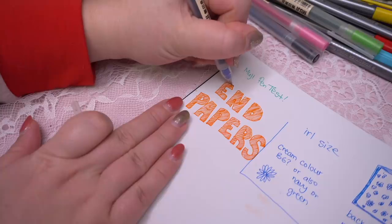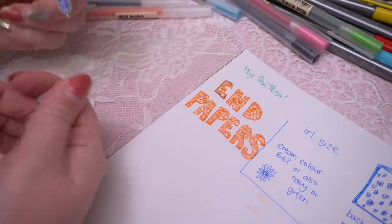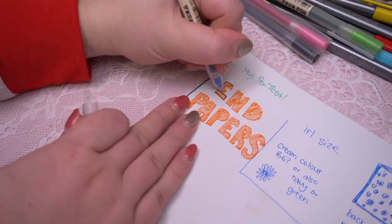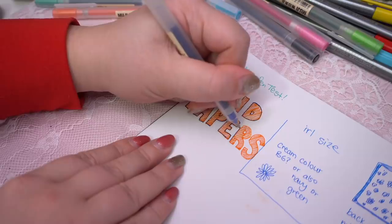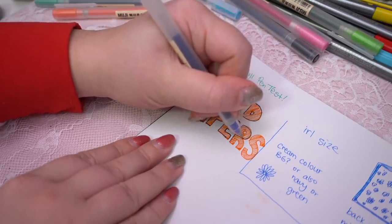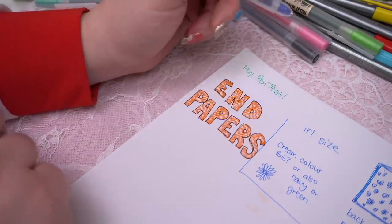Just want to re-outline this now with the blue. Oh, wait. Oh, yeah, that's the right one. Thought I grabbed the wrong pen. Baby. Why are you so needy? That S is a bit wonky.